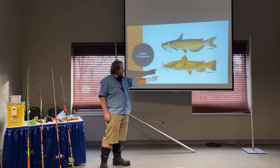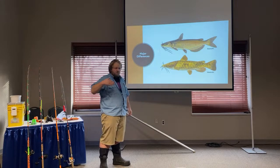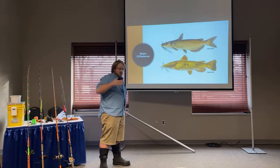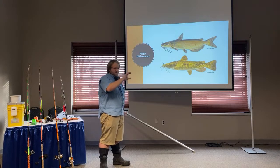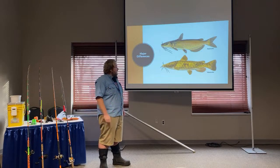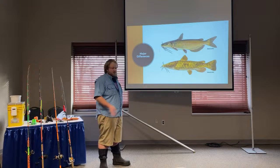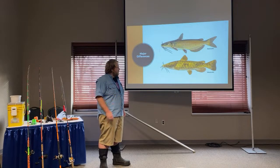If we look at the tail, the flathead's is wide and flat at the end. It's meant for swimming in sprints, short, quick bursts to come out of wherever they're hiding and nab themselves a baitfish. While the channel cat has a forked tail, it behaves a lot more like a walleye when it comes to just swimming around and movement.